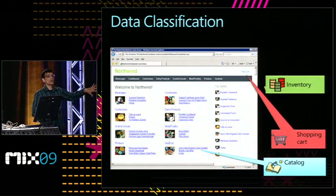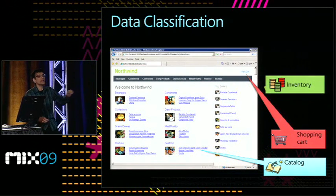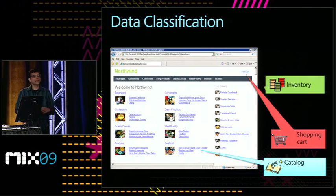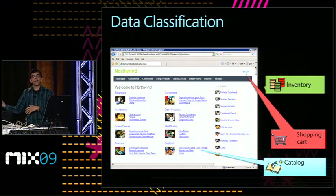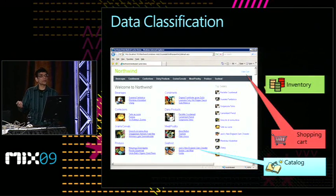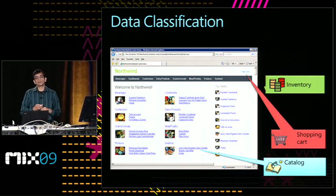So if you take a look at our grocery website, even here we can clearly see all these three different things. You have the catalog, which is reference data. You have the shopping cart, that's activity data. And if you had an inventory of how many items are left in our grocery, that's your resource data.